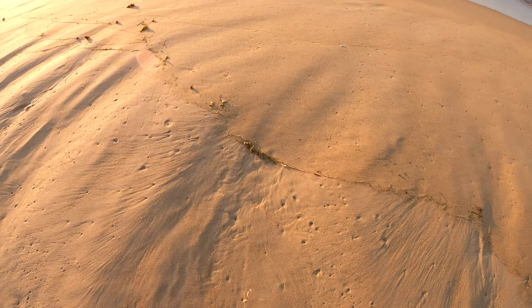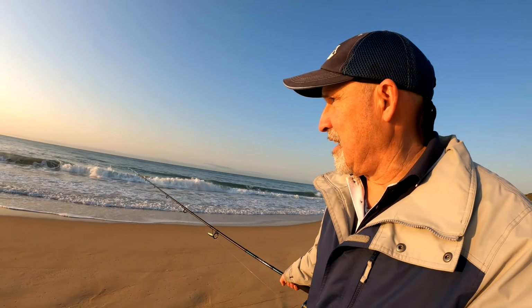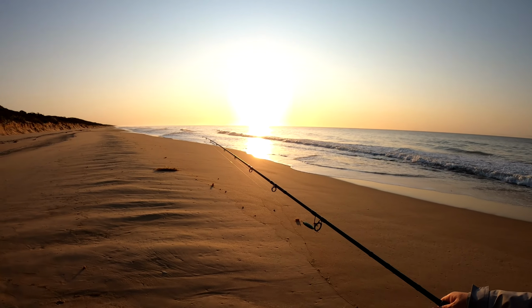We've got some seagrass starting to show up. Usually shows up in springtime. But anyway, I can actually see little bits of weed in the way, so it's not a good sign. Just wandering up this way, just to my hole, just up here. I'm just gonna have a few flicks. I got the green Eureka on this morning.